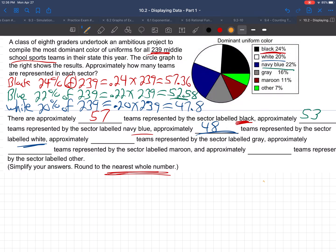Okay, let's keep going down below. The next one is gray. This blank is for gray. Gray had 16%. That's 16% of the 239 schools. 0.16 times 239. I'm getting 38.24. We round that to 38. 38 teams had that.